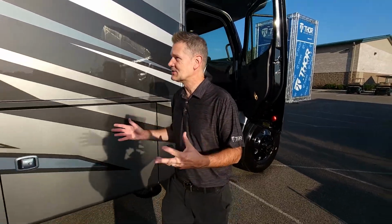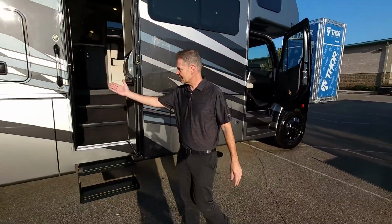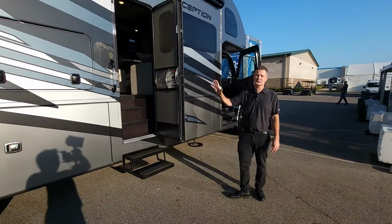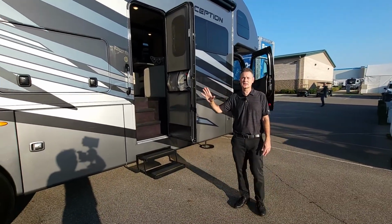This is the all-new Inception. It's the 34XG, an absolutely beautiful motorhome. It's a great way to travel when you are ready to build your own.